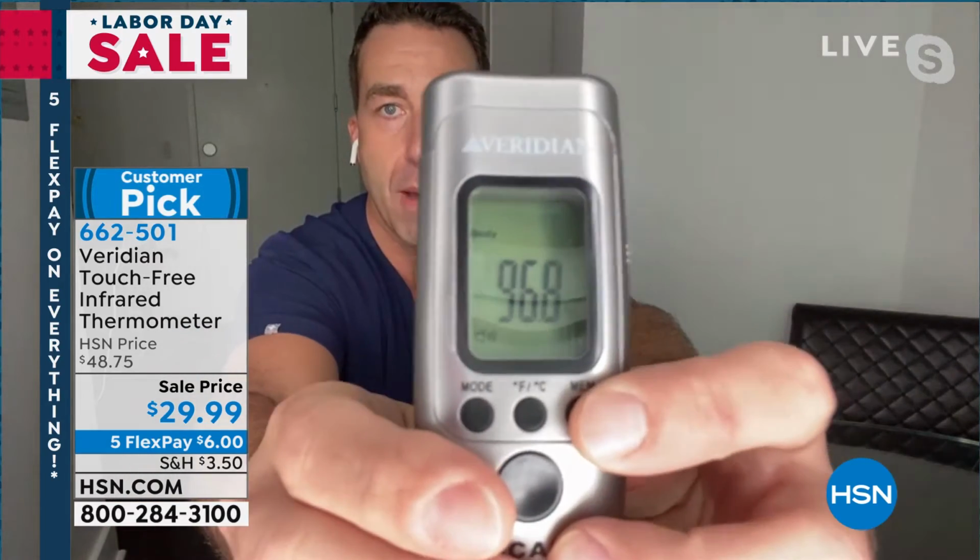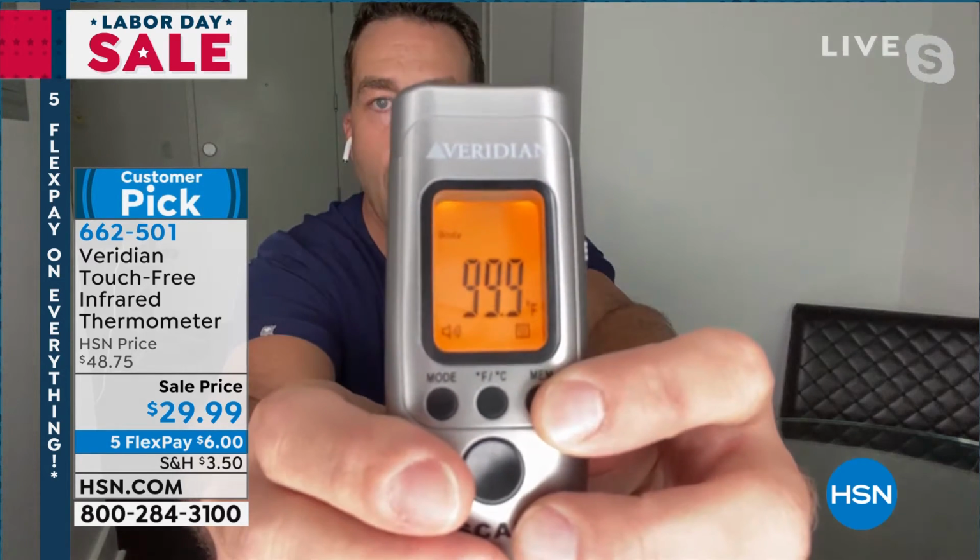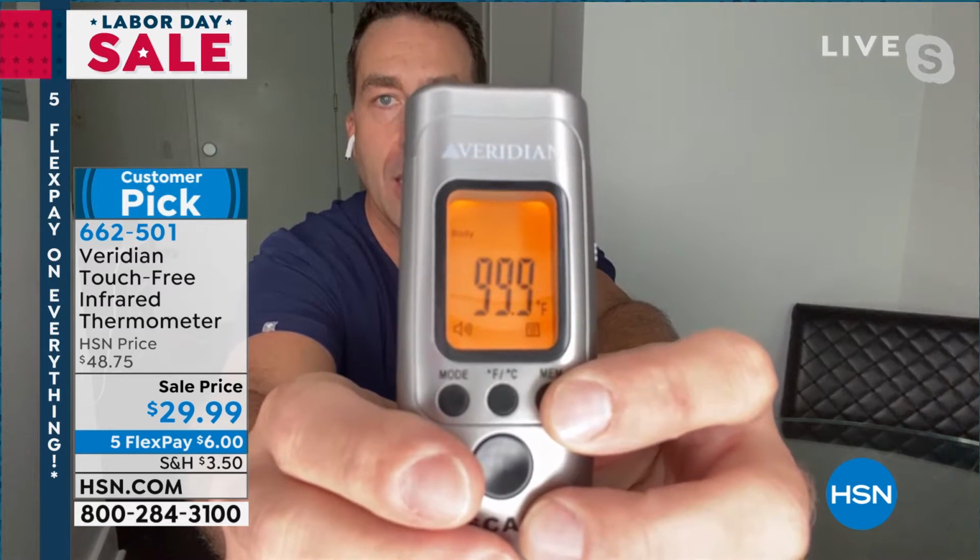So look at that. I have a 96.8 temperature. I'm going to do something really special on my Veridian thermometer here. I can actually cycle through 32 readings. So if you don't know if you have a fever, it's important to check. Here's a good visual. This is what this thermometer does. That's why they call it beep light.